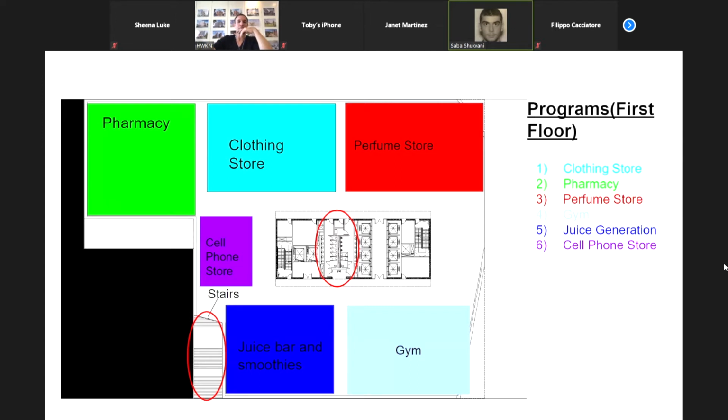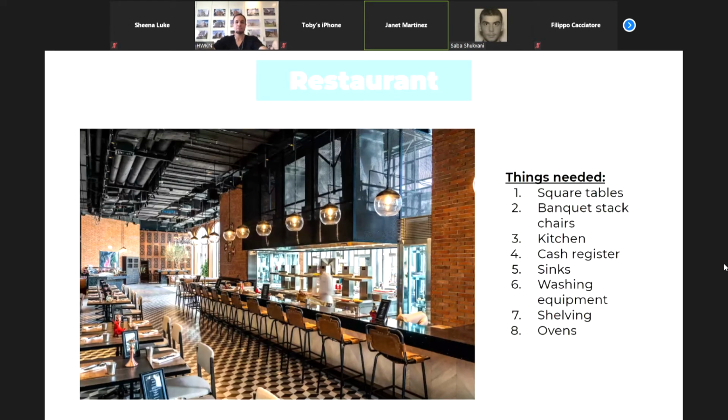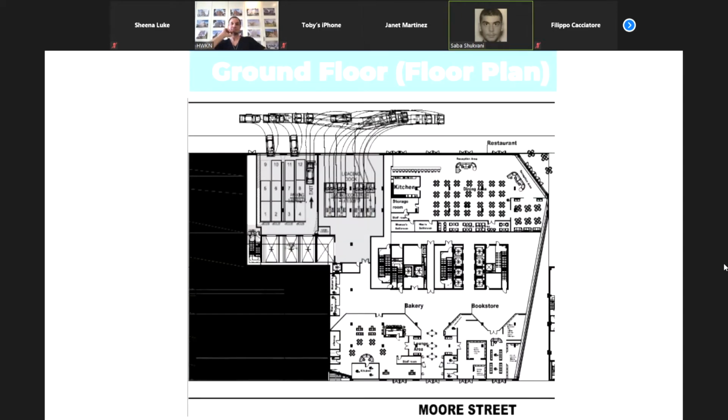Also, to access the first floor, there is an elevator, and there are also stairs. Here we have a picture of the design of the restaurant that we want to go with. Having an industrial restaurant with wide open spaces and large dining areas is the highlight of such a restaurant. The things needed for the restaurant were square tables, banquet style chairs, a kitchen, a cash register, sinks, washing equipment, shelving, and an oven. This is the floor plan of the restaurant, which is located on the ground floor.